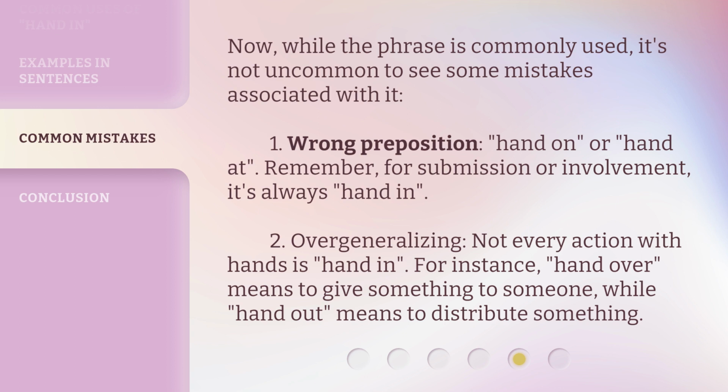2. Overgeneralizing. Not every action with hands is hand in. For instance, hand over means to give something to someone, while hand out means to distribute something.